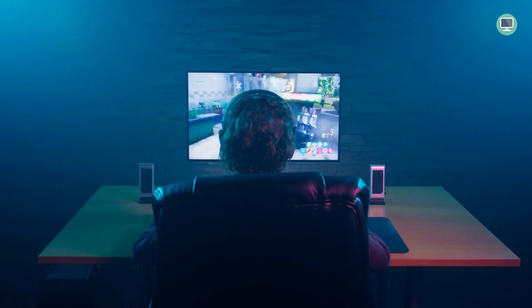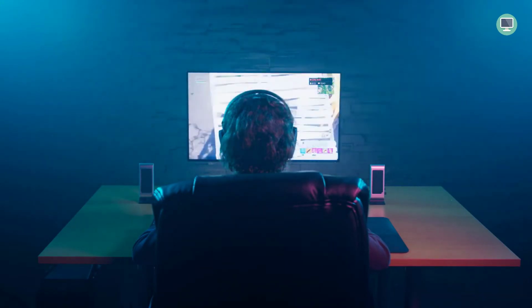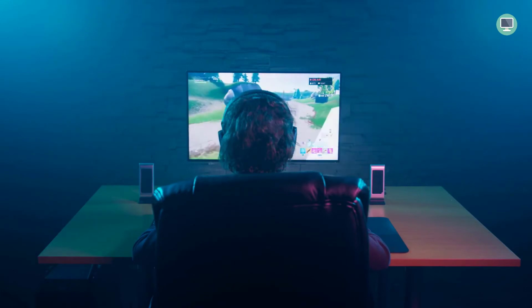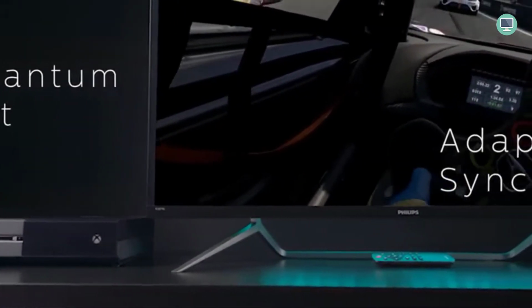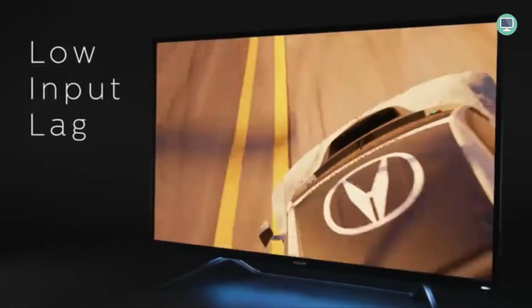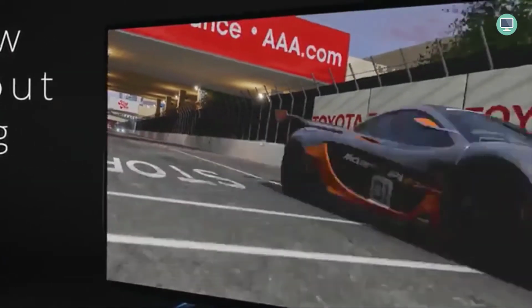The Philips 436M6VBPAB is the best console gaming monitor for PS4 Pro and Xbox One X. It offers HDR support, low input lag and FreeSync. The Philips 436M6VBPAB is a perfect display for 4K 60Hz console gaming.